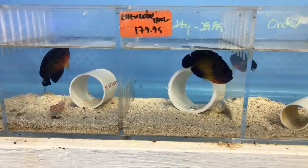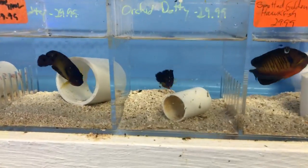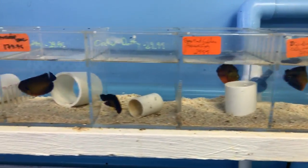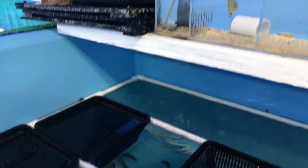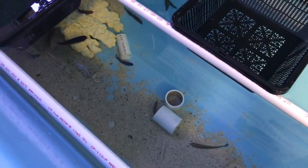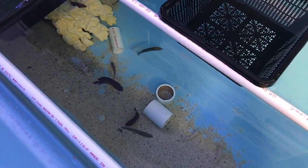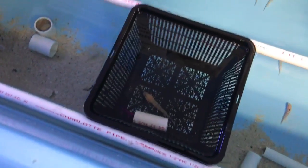You usually want to have them in, say, a 55 or 40 gallon tank if they're small like that. If they're bigger, just give them a bigger tank. Give them a lot of hiding spots. I do have two here together, in about 100 gallons. I added them at the same time, but sometimes it works, sometimes it doesn't, so you gotta keep an eye on them. If they fight, just separate them.